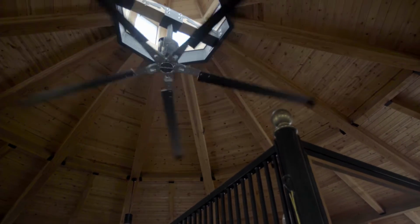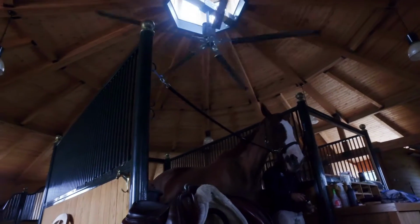They did this beautiful wrought iron detail with horses on the wood beam. And I walked in when it was done, and my mouth opened. I couldn't believe how gorgeous it was. It looks incredible. It was just fabulous. And then on top of it, it works really well.